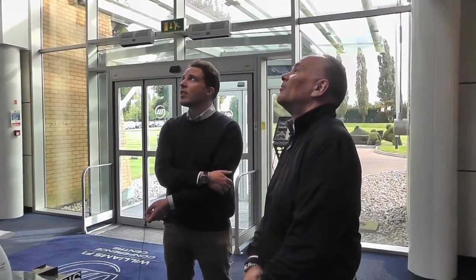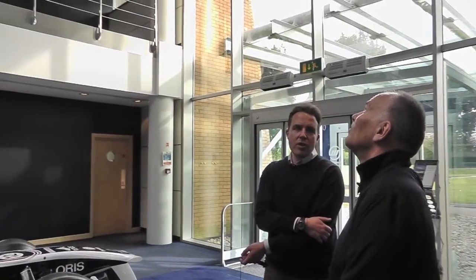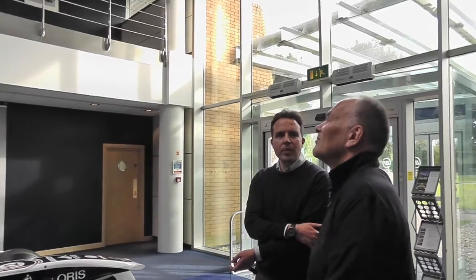So truth be told, that's actually chassis number 05, which was Frentzen's main race car from 1997, so the car with which he took his career first victory at the San Marino Grand Prix, sat on pole position for the Monaco Grand Prix, and I think in the last 7 or 8 races of the year accumulated somewhere in the region of half a dozen podiums, which helped seal the Constructors' World Championship for us.